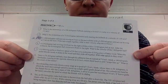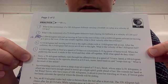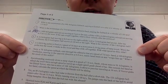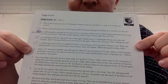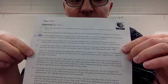Take a quick look at this one, okay? Terry, a 70-kilogram tailback, runs through his offensive line at a speed of 7 meters per second. Isn't Terry so fast? That's great. Jared is a 100-kilogram linebacker running in the opposite direction at 6 meters per second. He meets Terry head-on, and it says he wraps him up. So what they're trying to say is they didn't bounce off each other, but they became one moving object during the tackle. And they want to know what is the result of the tackle. So essentially, who wins? So we're going to use this as a conservation of momentum problem.